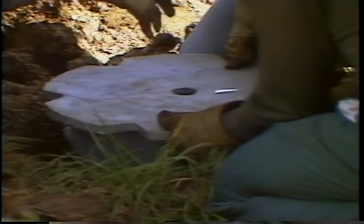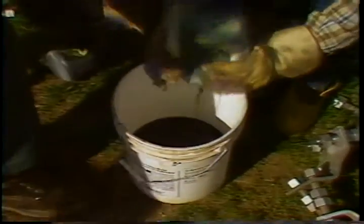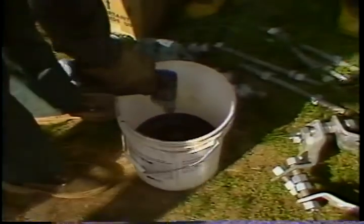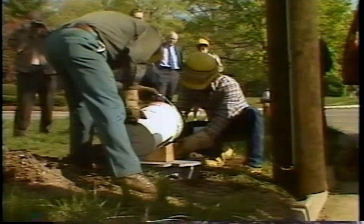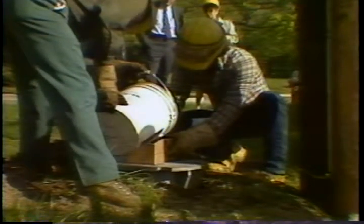The lower half of the steel slip base assembly was then placed on the stub. The bonding material was then mixed. It is a two-component material which is blended at the site. Only enough is mixed to cover immediate needs, since the material sets within a few minutes. The bonding material was poured through a hole in the center of the slip base. As it sets, it expands and fills and seals the area between the timber stub and the slip base assembly.